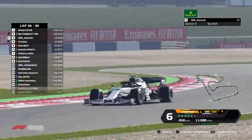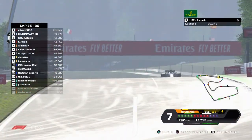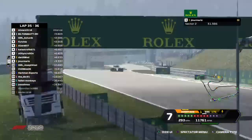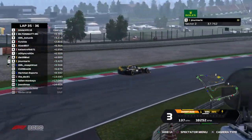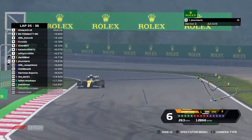2.7 seconds now, the gap from Estunik to Bilton Matt, so he is definitely not going to be catching up, but also keeping F1 Richie at bay. Jamer Mario and Dan 990 in the Renaults in the top 10 as well, so good result from the Renaults if they can keep it this way. As our leader, I believe, yeah, he's on lap 35 out of 36. 2 laps to go right here.